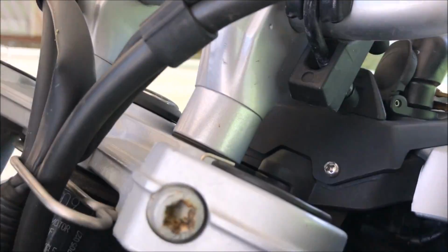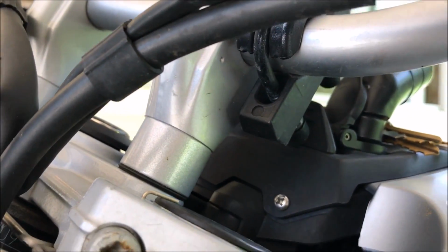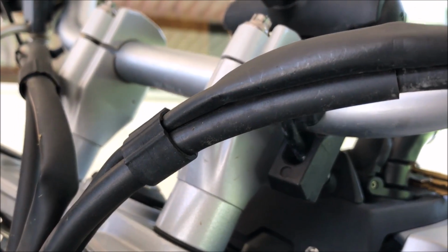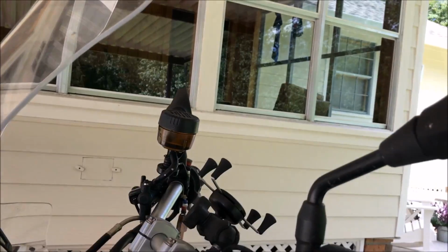Another modification, I put some really cheap Twisted Throttle risers on there. I don't know what size they are, but they're not huge. But they're just enough to pull the handlebars back to me a little bit.